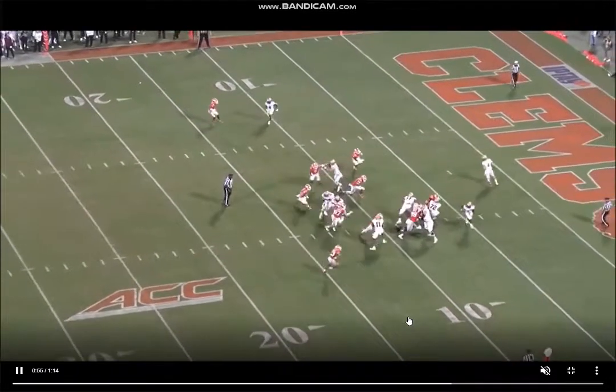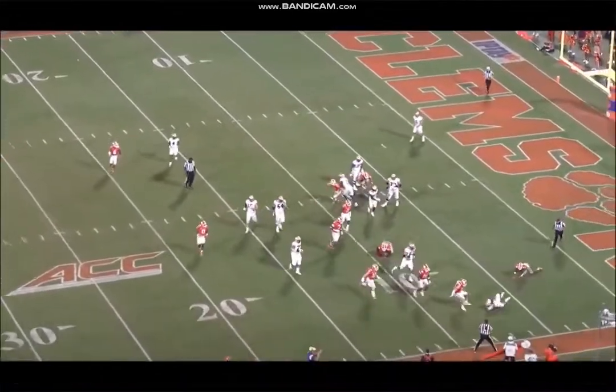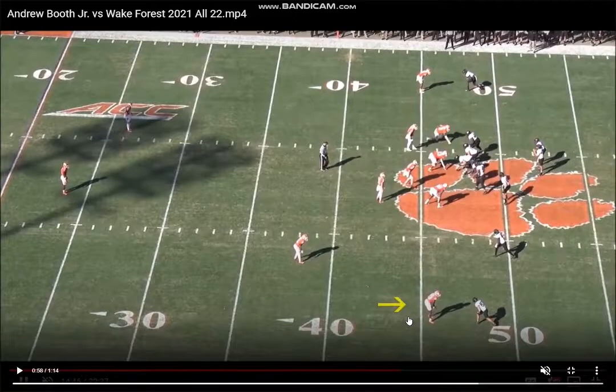Boom. Solid transition. Get downfield. Attacks low. He's also willing to attack high too, but he likes to just take out their feet from underneath them. So, yeah, another good play from Booth.